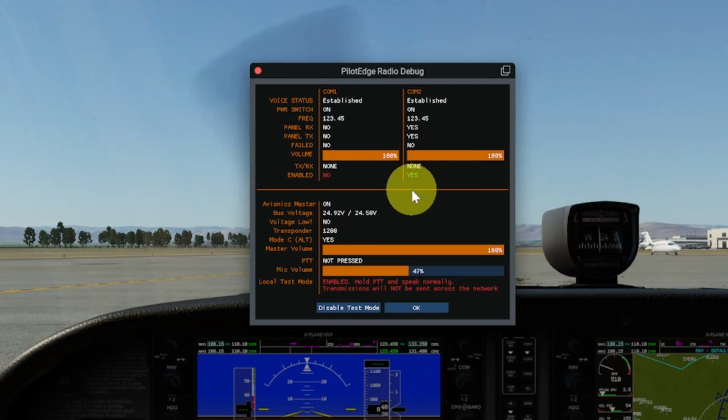except that in X-Plane on some aircraft, the COM2 is not wired correctly for transmission. So COM2 can only receive, but COM1 can transmit. And this is not a PilotEdge problem. This is an X-Plane problem.